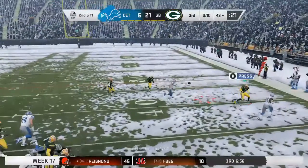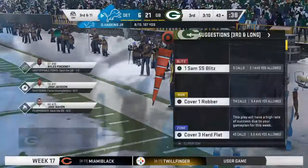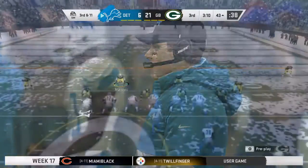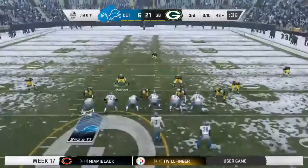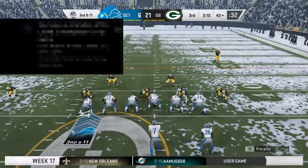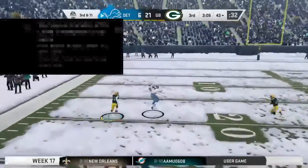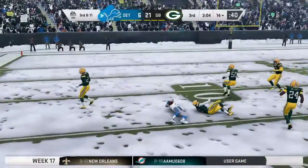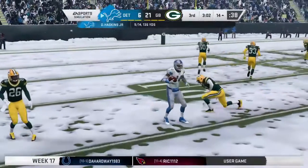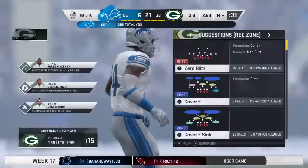On 2nd and 11. And his throw's going to be incomplete. The intended target, T.J. Hawkinson, and it's third down. An incomplete pass on that last play, and that means they'll need to come up with something here on third down. Here's Haskins. And he's able to find Diggs. And this is going to result in another first down as the tackle's made at the Packers' 14.